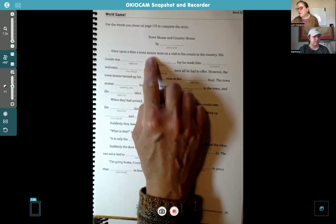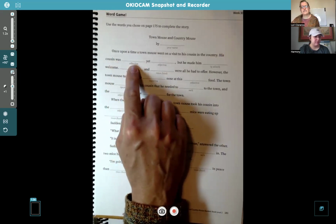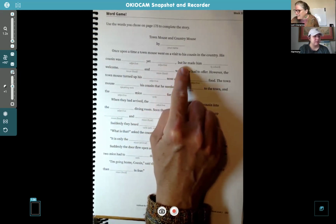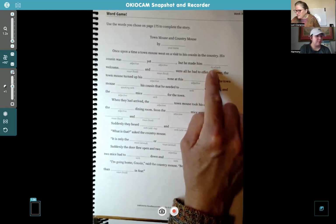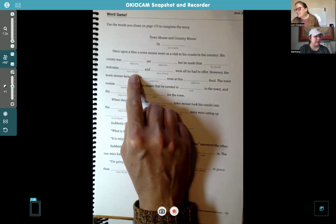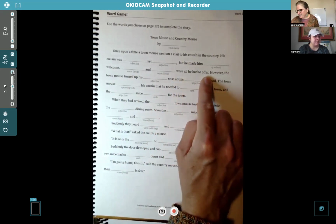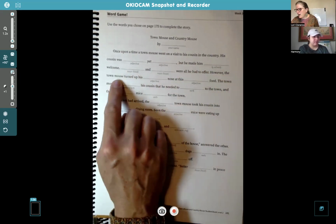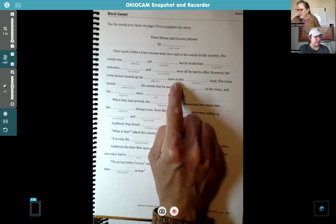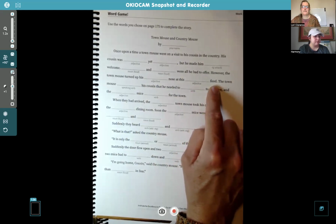Once upon a time, a town mouse went on a visit to his cousin in the country. His cousin was tan, yet soft, but he made him absolutely welcome. So far, it sounds good. Cheeseburger and French fries were all he had to offer. Paris. However, the town mouse turned up his delicious nose at this salty food. That kind of worked out.